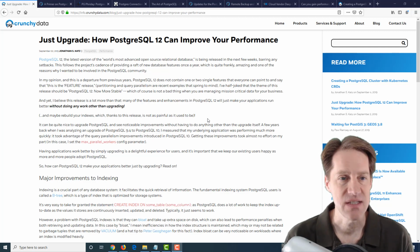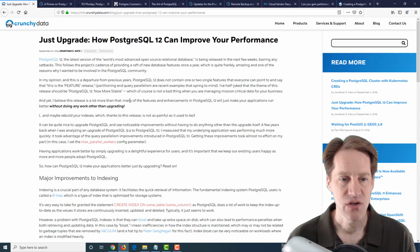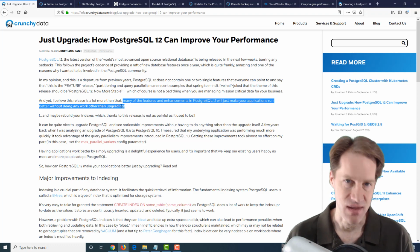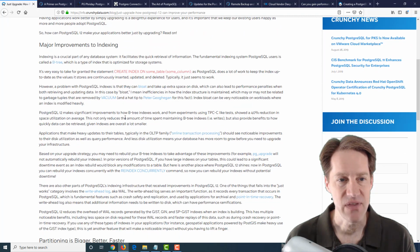Our first piece of content is "Just Upgrade: How PostgreSQL 12 Can Improve Your Performance." This is from the crunchydata.com blog. Now, this blog post starts off talking about what the major feature or features of this release are. But what he says here, quote, "Many of the features and enhancements in PostgreSQL 12 will just make your applications run better without doing any work other than upgrading." So hence the title, Just Upgrade. So he talks about some of these different areas.